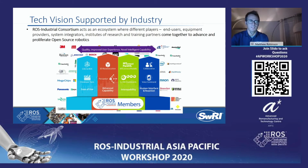To feed this vision, we have four verticals that we really try to hammer home: ease of use, capability, which is always the great exciting videos, interoperability, and human and machine interaction. These four things drive us, with feedback from the membership. I'll touch on a few examples of some of these things in the next slides.